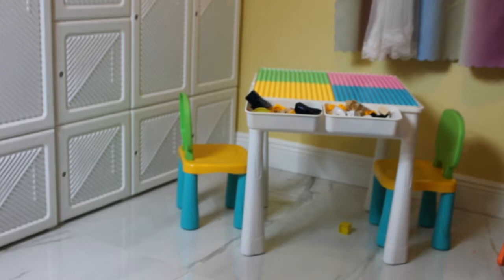Recently I just bought a GobiDex 7-in-1 multi-kit activity table set with 2 chairs and 100 pieces of large size blocks compatible with classic blocks, water table, sand table, building block table for toddlers activity. So today I'm going to unbox it, install it, and also review this table and chairs with some blocks included. Let me talk about the features of this item.